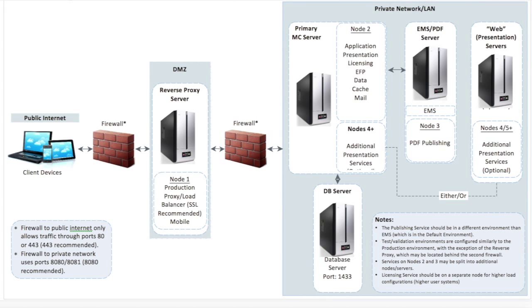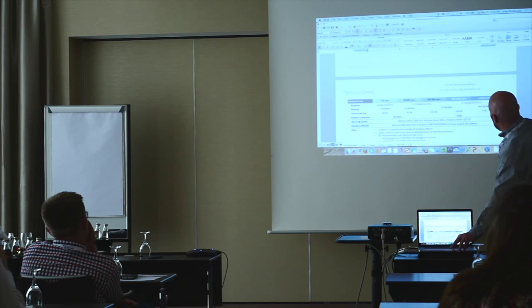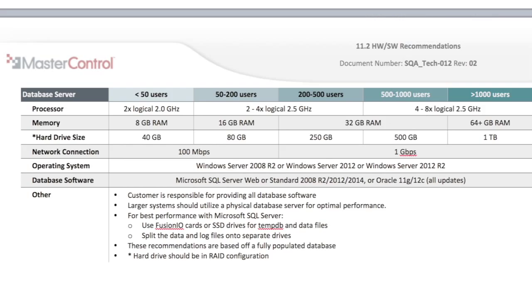Just one other thing I wanted to show you on this. So, for example, we talked about the hardware and software requirements in terms of number of users per hardware, I guess you could say. So for example, for our database server, if you have less than 50 users, this is our recommended configuration for your hardware. If you have between 50 and 200, 200 and 500, between 500 and 1,000, and greater than 1,000 users, this is what we're looking at. There are other suggestions at the bottom. For example, if you have over 1,000 users, I'd probably recommend going with, say, a Fusion IO card or something that's going to allow high throughput to your server.